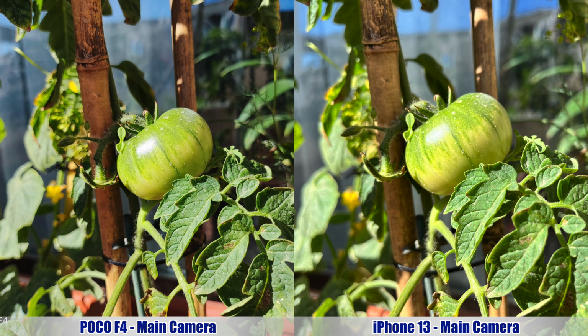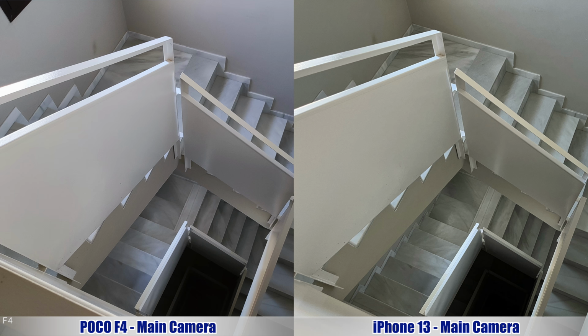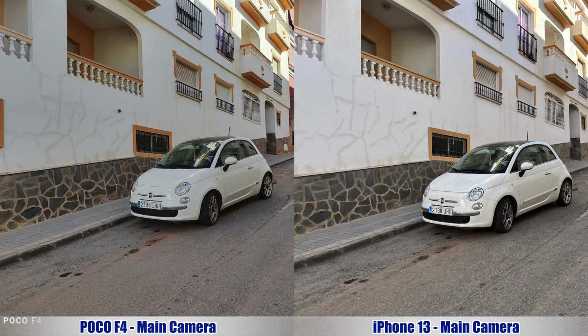Next, we are moving on to some pictures taken with the main cameras during the day, and of course all the pictures are taken on auto mode and maybe about a second apart from each other. Okay, so looking at those pictures, it seems that the pictures from the POCO F4 have a bit more contrast. The picture sharpness is fairly the same, and the POCO F4 also uses somewhat more saturated looking colors.